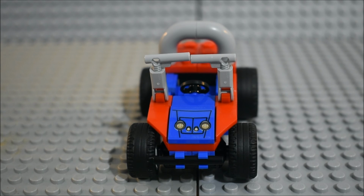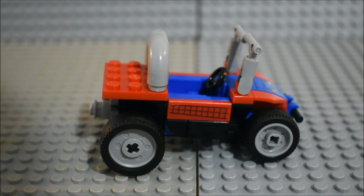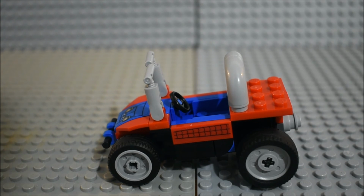Here is the spider buggy. You can attach it to the side of J. Jonah Jameson's office building. And yeah, it's pretty cool. So it's just a very basic buggy. You can see what it looks like from the front with that one sticker there. And you have a sticker right there. Have some throttles right there. Have a sticker right there, like on the other side.